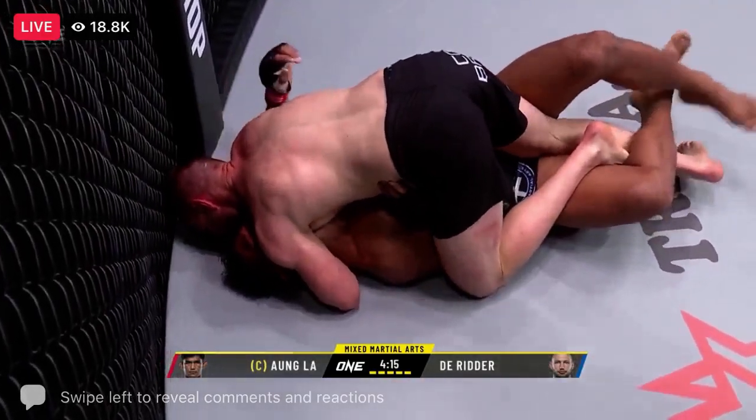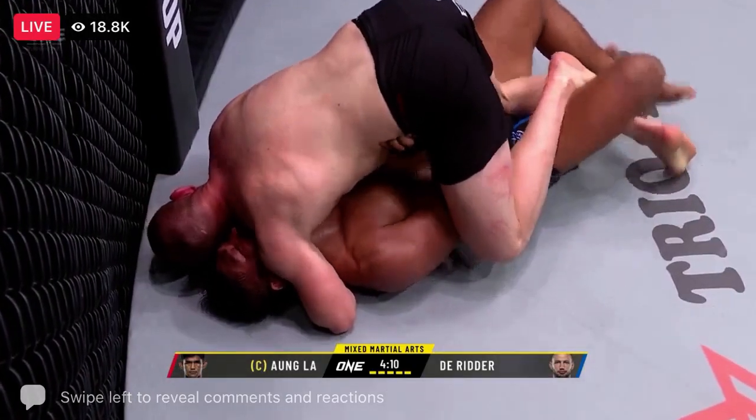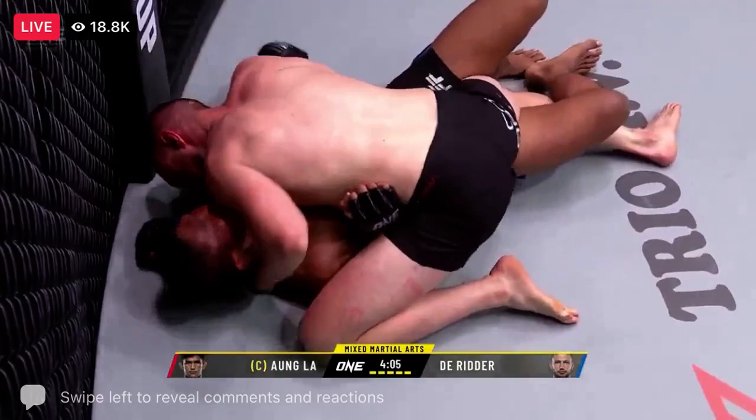You can see how he has that left leg down there on the thigh. He's gonna try to take his right leg, pop that through, and then just sit right into full mount. Good job by Aungla to kind of relieve that pressure from the mount.